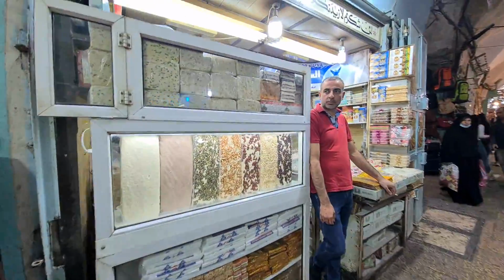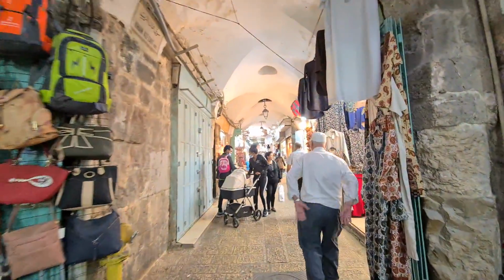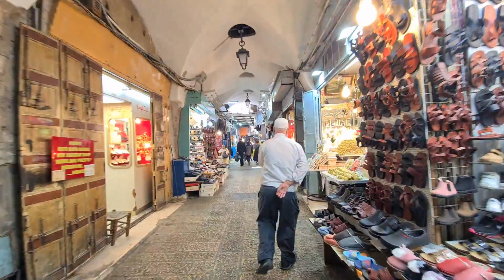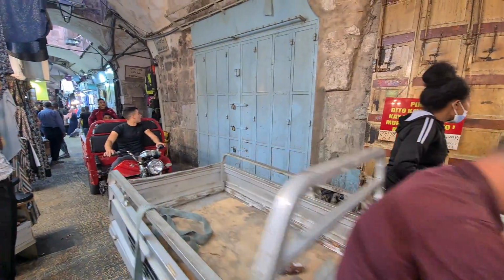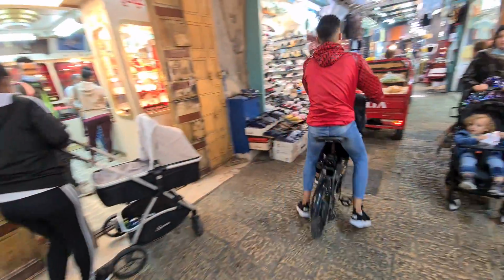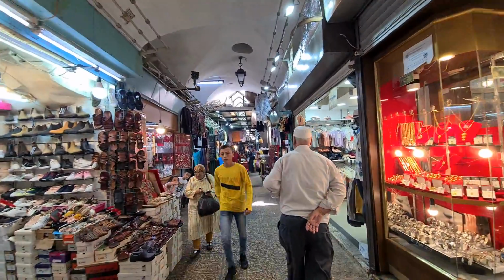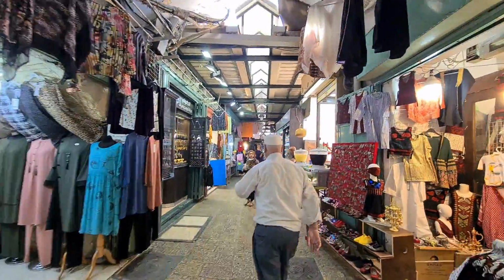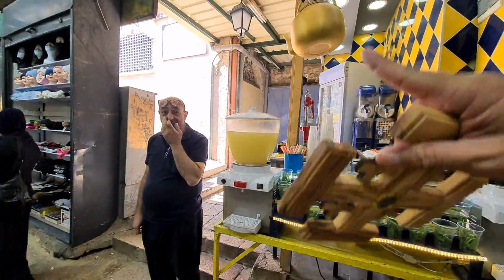Look at the halva, look at the sesame sweets. So tasty. Looks like an ambulance, but it's not. Look at that. It's against the law to do that, but he did it. And always look for him, and then you will know how to climb to the church.